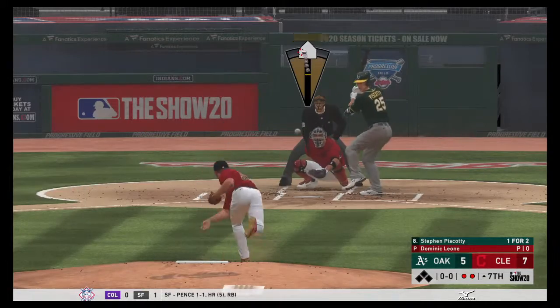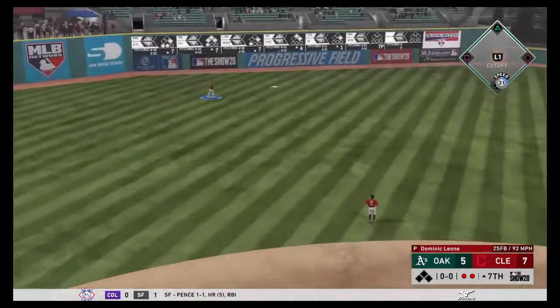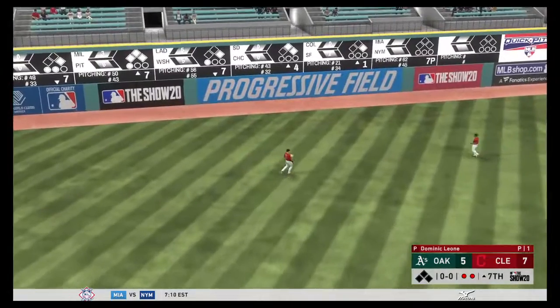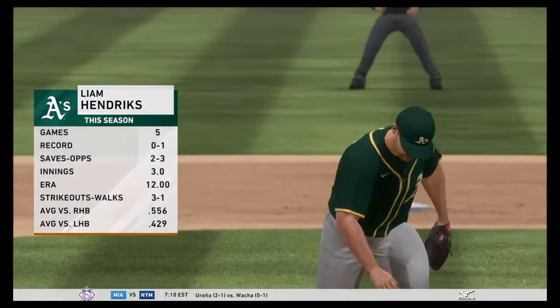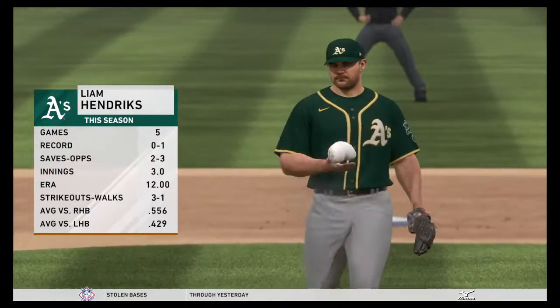So that'll bring up Stephen Piscotty. Line toward the alley in left center. And he will get there to make the running play, and that will end it. So it's 1 run on 1 hit, which was the home run. No errors, and no one left.